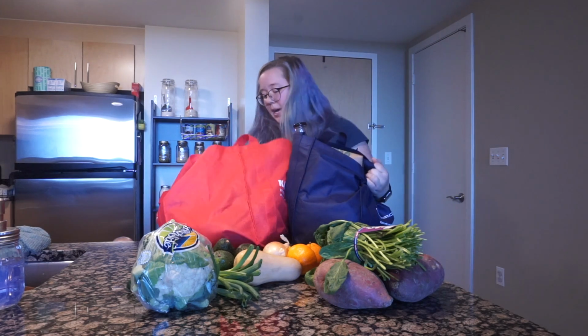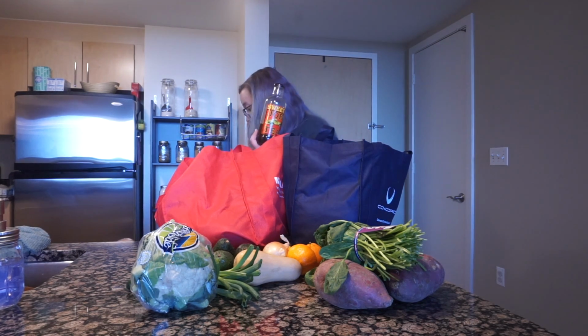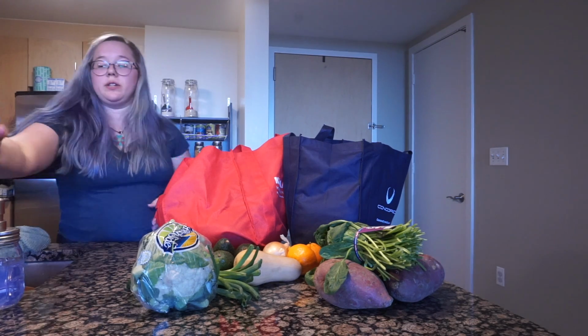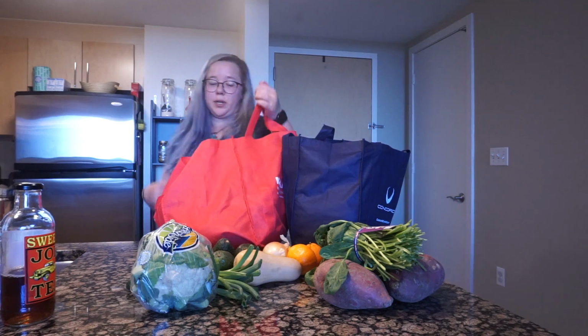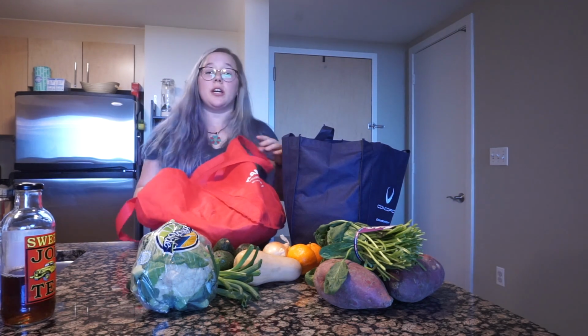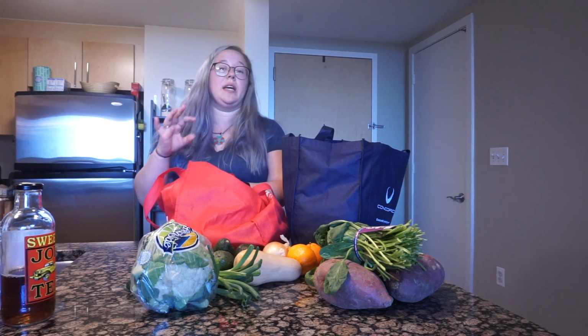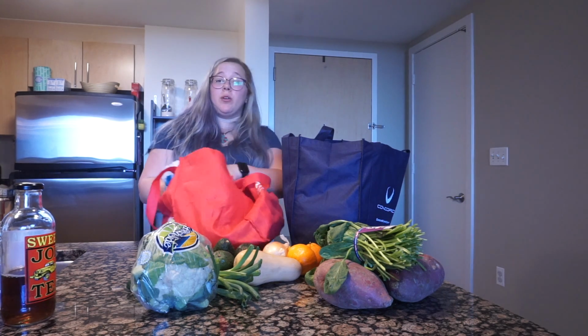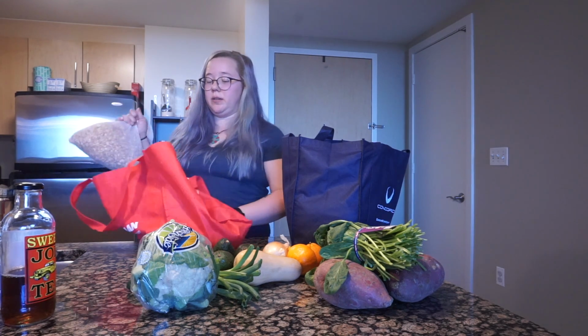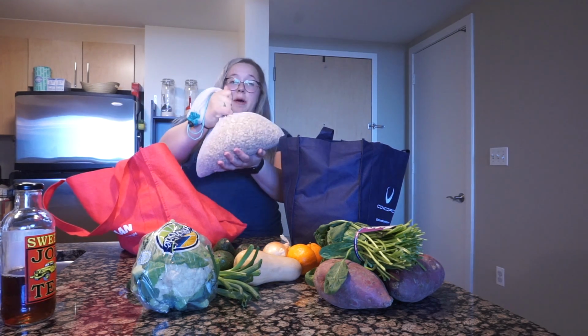So these are my big bags. I always get Joe's tea when I'm there. It's like my treat, and it's in a glass jar, so I actually reuse those for water bottles. So anyways, you're gonna think I'm insane, but this is for bulk. It was in the bulk section, but I got it in bulk so that I don't have to keep going back for it. I make my own peanut butter at home, and this is my bag of peanuts.